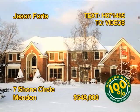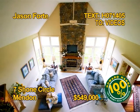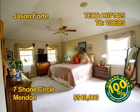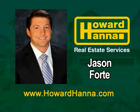This brick colonial in Mendon charms with exquisite detail and craftsmanship. The layout flows seamlessly throughout. A floor-to-ceiling rock fireplace makes for a beautiful backdrop in the 2-story great room. The sharp kitchen includes appliances. You'll find 4 bedrooms and 4.5 baths. Contact Jason Forte for all the details.